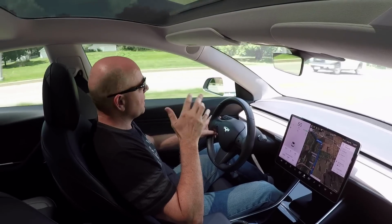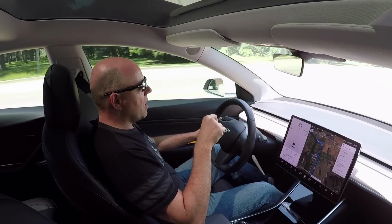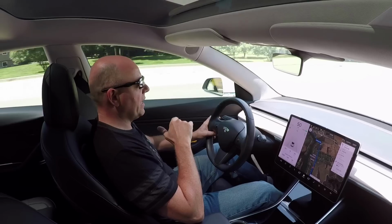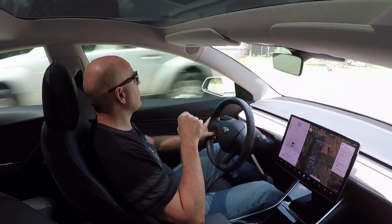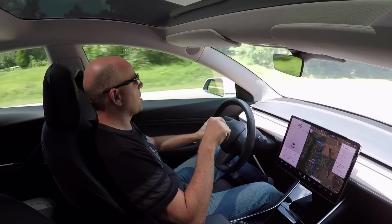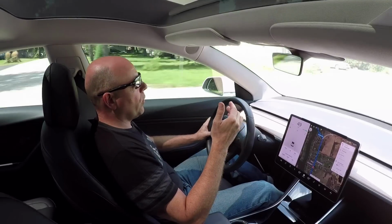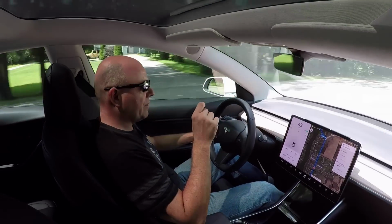It corners with very little body roll. Well, once I got this car, I was amazed because it has less body roll than the SI and sticks to the road better, even though it weighs 1,000 pounds more. The SI is 2,800 pounds. This car is over 3,800 pounds. So there's a 1,000-pound weight penalty, and yet this car corners every bit as well, actually a little bit better than the SI.